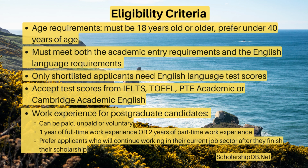Work experience can be paid, unpaid or voluntary, and must meet the following criteria: 1 year of full-time work experience, 30 hours or more per week, OR 2 years of part-time work experience, up to 29 hours per week.